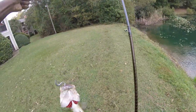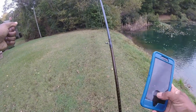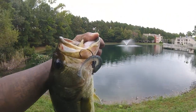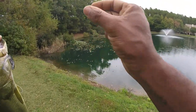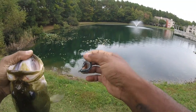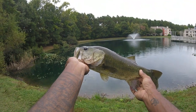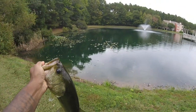Check them out, guys. Caught them on that Bass Assassin swimbait. They're up here busting these little small minnows. I'm putting them back here. This guy barely hooked, as you can see. Barely hooked. That's a good 2.5, almost 3 pounder right there, guys. Take a couple pictures. I'm gonna let this bad boy go.